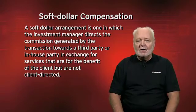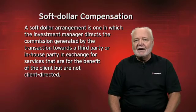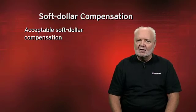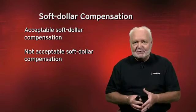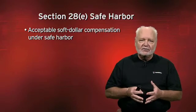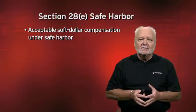There you know what soft dollar compensation is. But you don't really need to worry about that for the test. What you need to worry about for the test is what's considered to be acceptable soft dollar compensation and what's not acceptable soft dollar compensation. Now, what is acceptable soft dollar compensation would be defined under Section 28E. That's the safe harbor rule. That's part of SEC regulations.